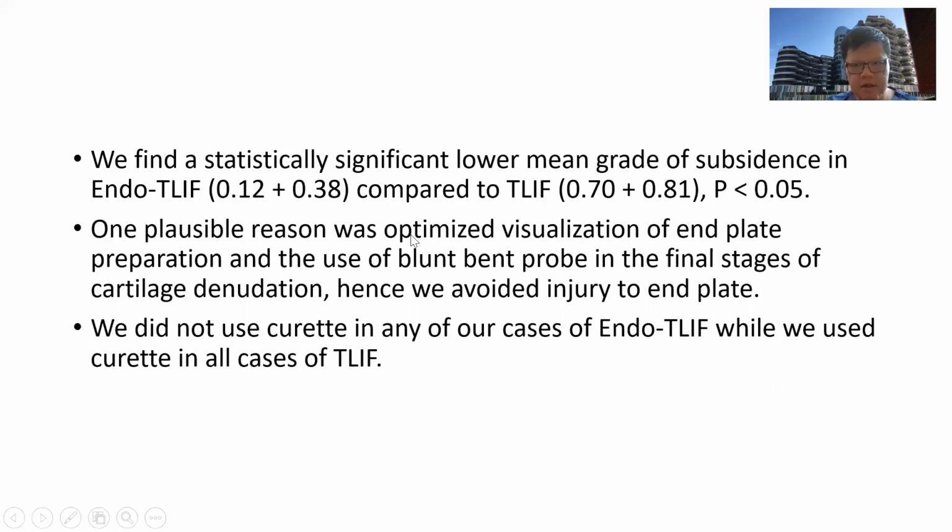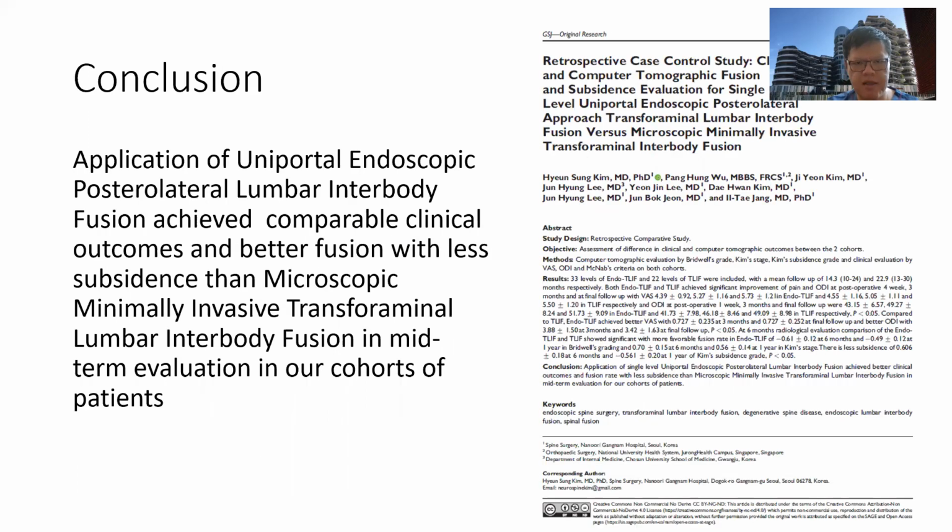We find that there is a lower mean grade of subsidence in our series as well. One of the reasons is probably due to magnified, visualized, proper end plate preparation, and we don't need to use curettes in EndoTLIF, which may damage the end plate.